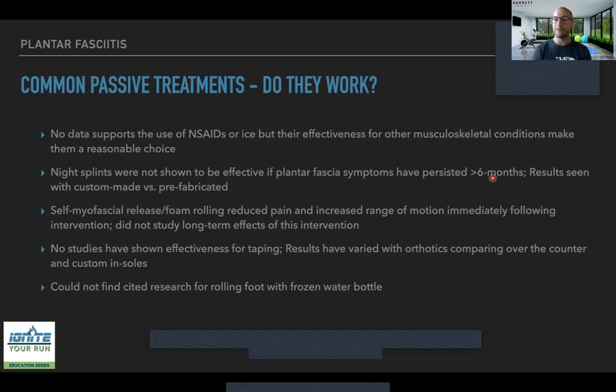Rolling the bottom of the foot, I couldn't find anything on that, not even a single research article. This is one of the most common things you'll hear for plantar fasciitis. So it combines your cold therapy with your self-myofascial release. We know the self-myofascial release provides short-term benefits. Cold, they're saying, can be helpful because it's helpful to address musculoskeletal issues.